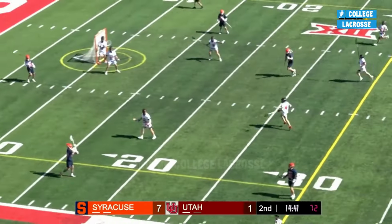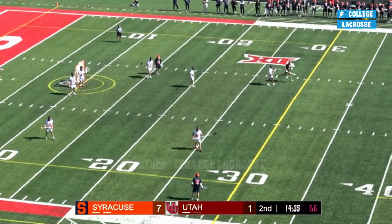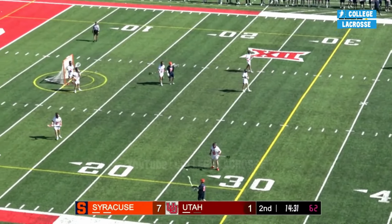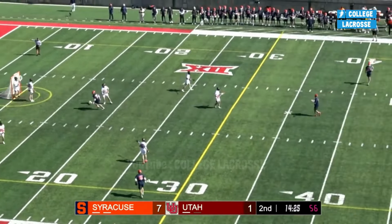Here's English, and on the 7 goals for Syracuse, 6 different goal scorers. So it's not just one guy. You talk about positionless. It's been that versatility that has led to this big lead early here for Syracuse. Yeah, no egos on the side of the Syracuse offense. They play as a team, play as a unit, and that was evident in that first quarter.